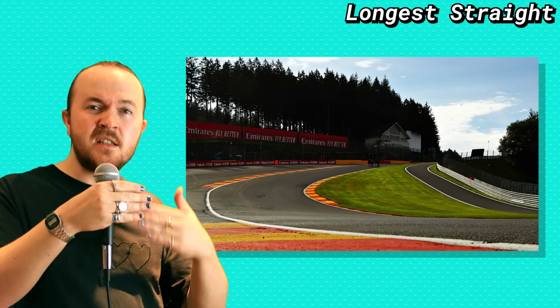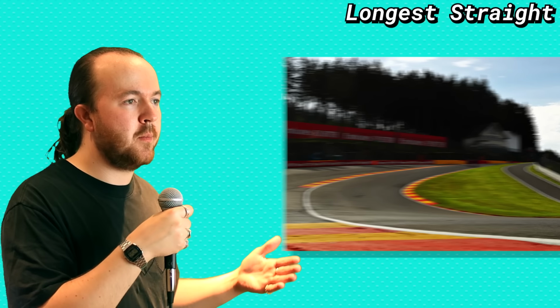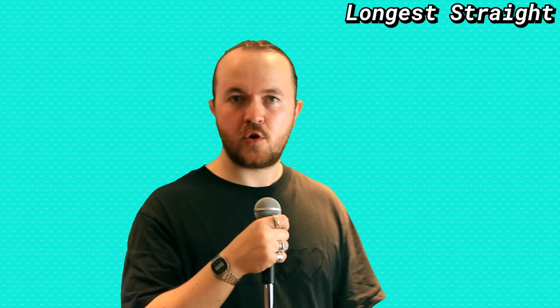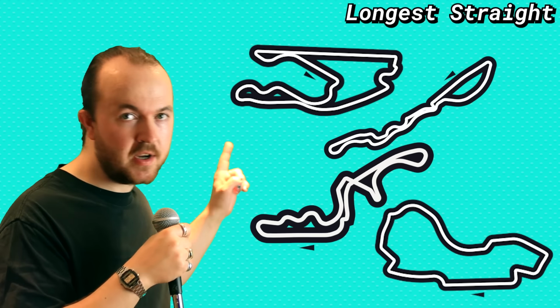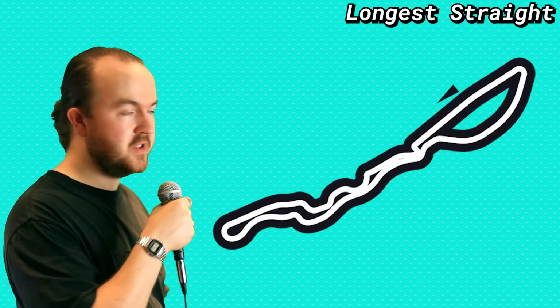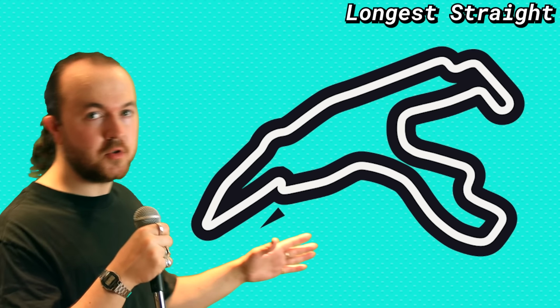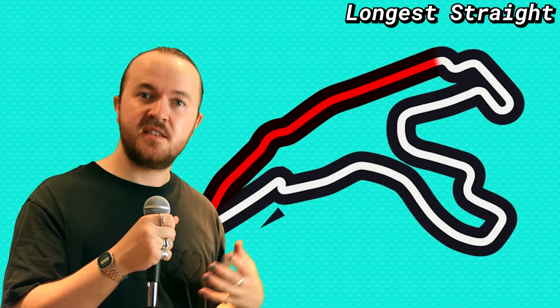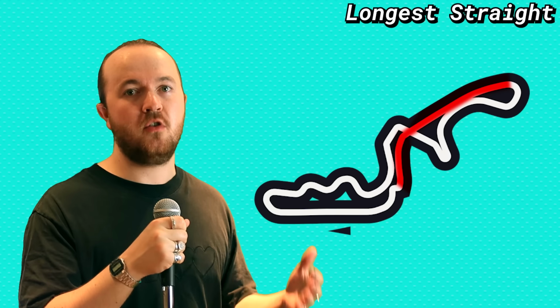Basically, if it's reasonably possible to take it flat in a modern Formula One car, even if it's only in quali trim, I've included it. This means that several tracks don't use their longest straight section for this. Jeddah actually uses this bit. Spa goes all the way from La Source to Les Combes, if you got the stones for it, and it's a similar story in Suzuka around 130R.